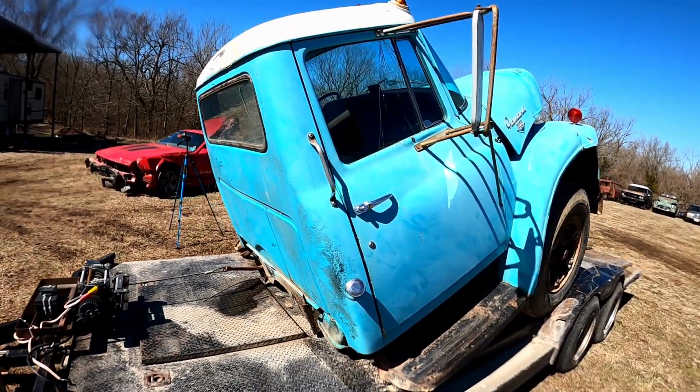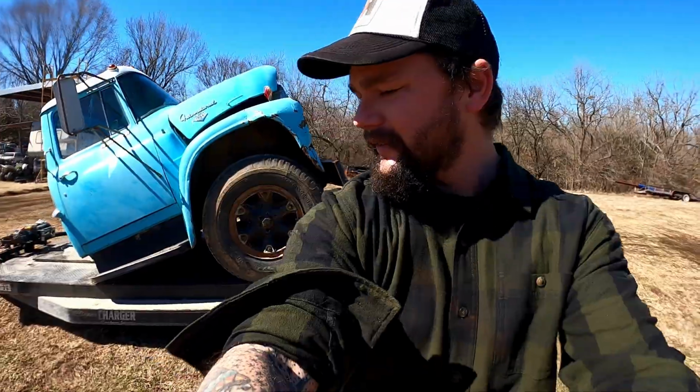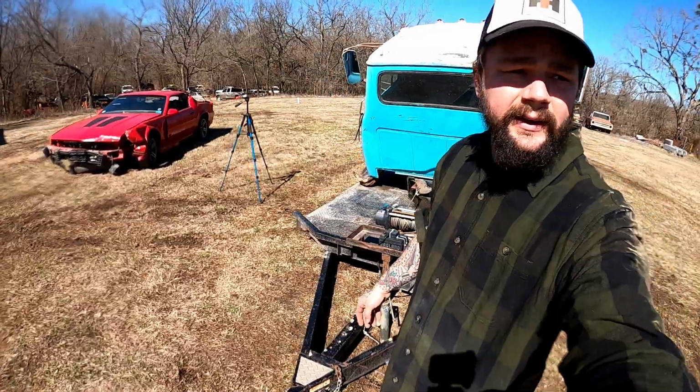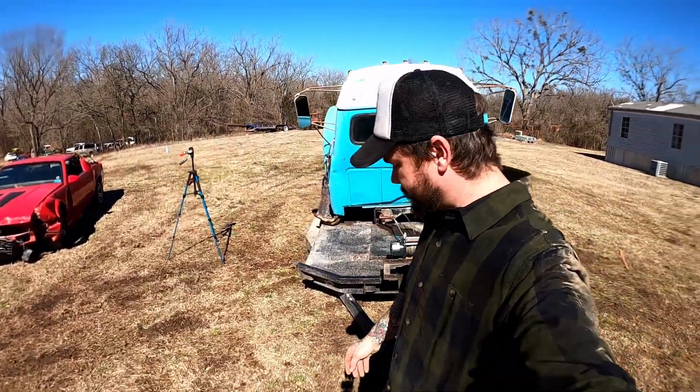Back glass is in good shape. So I think she's salvageable. What do y'all think about it? Let me know down below in the comments. Like I said, I'm pretty happy we came and checked the old girl out. She'll be headed to the house before too long. You know, we'll figure all that out.